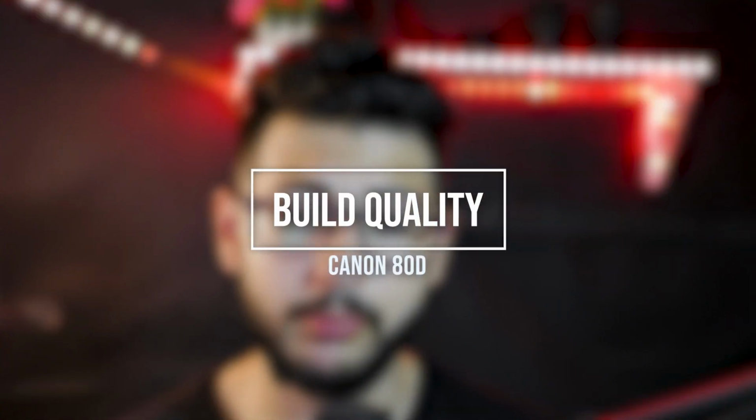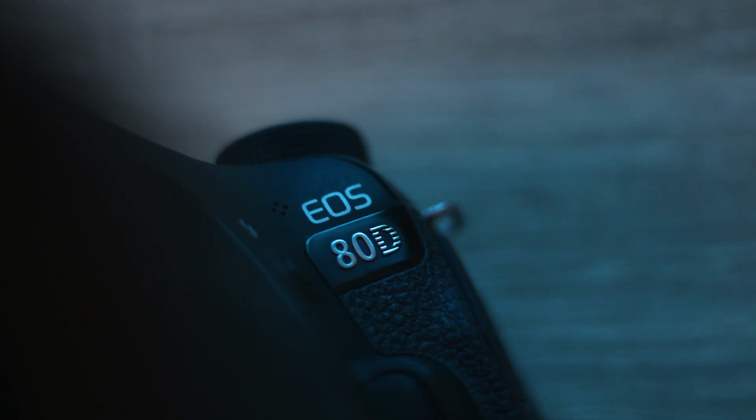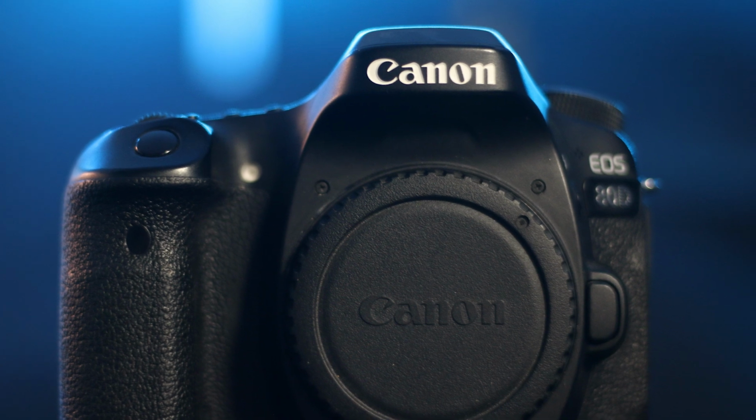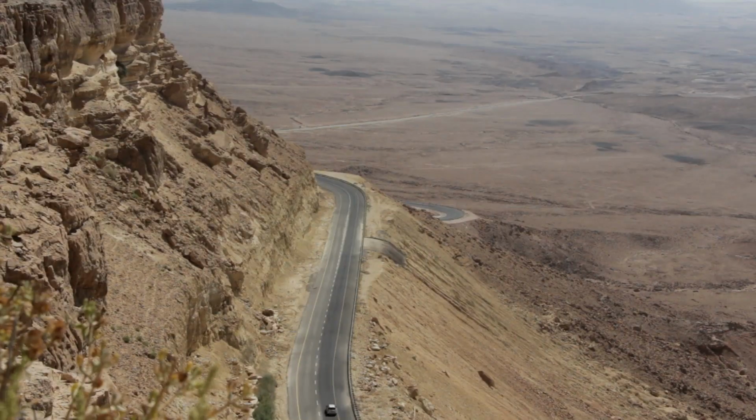Now, starting off with the build quality. The build quality for the Canon 80D is superb. The durability of a DSLR is unmatched. These things are built like tanks. Unlike mirrorless cameras, you know that they can take a hit or two, which can give you a little extra confidence when you're shooting outside or in the wilderness. Personally, I've shot with the Canon 80D in all weather conditions, whether it's freezing in the winter or super hot in the summer. The camera has held up pretty good and I have no complaints about the build quality at all.